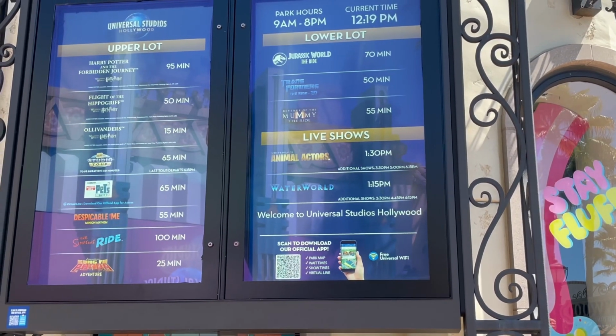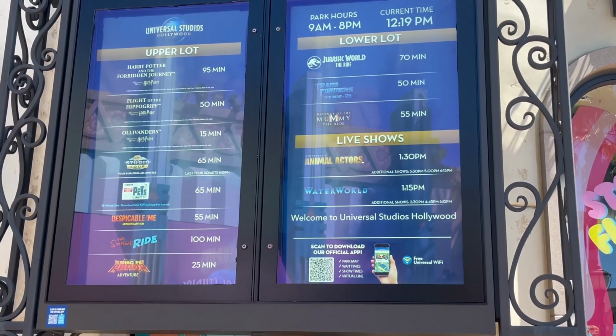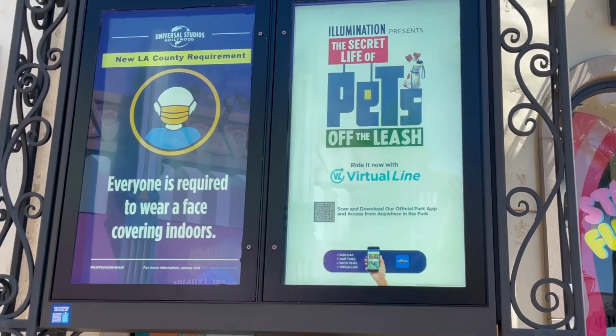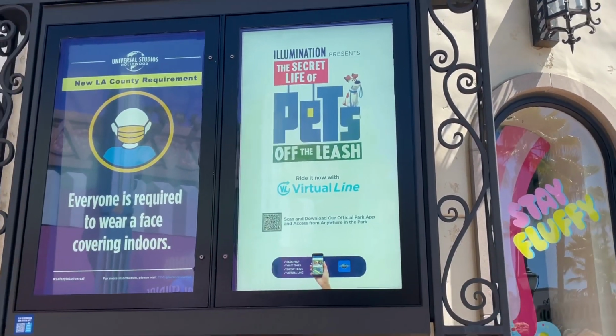If you're an Express Pass holder, you definitely want to come after 3 p.m. to use your Express Pass, because it's not valid until 3 p.m.